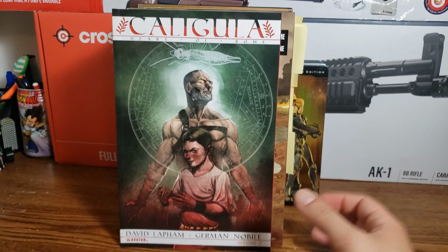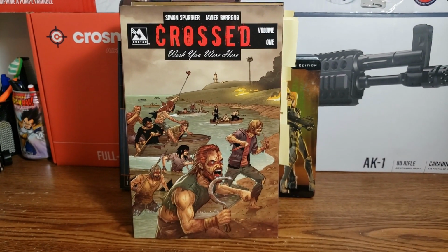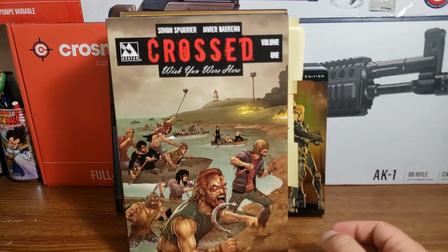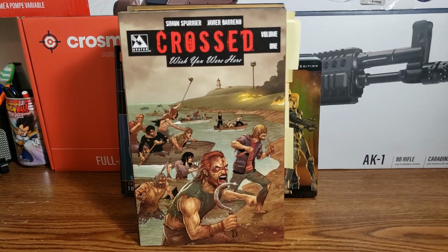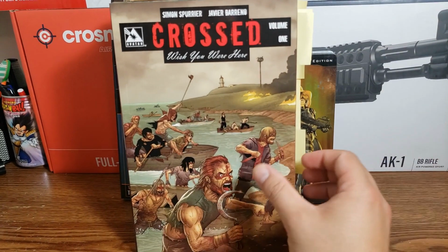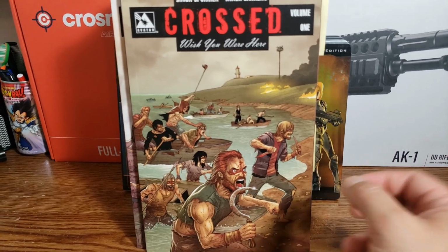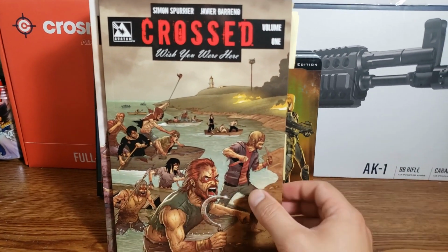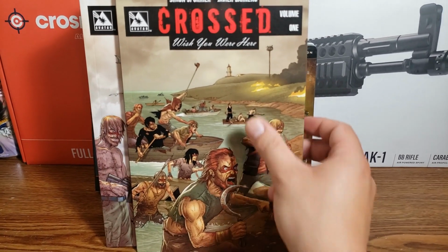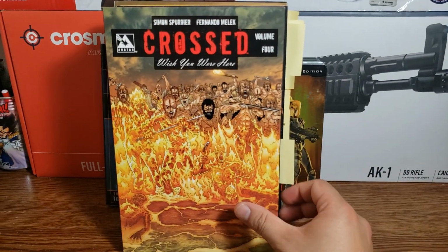So that's volume 1. Volume 2. Crossed: Wish You Were Here, volume 1. Shout out to the channel Nerd Scum, who was kind of educating me on some of the best Crossed series that he would recommend back when I was first reading these. Yeah, and he's pretty much right. I don't know if I'd rank them all in the same order, but he knows a lot of the best Crossed stuff, having read them all. This is volume 1 of Wish You Were Here. Volume 3. Volume 4.